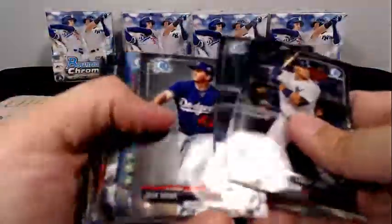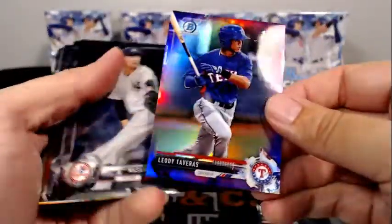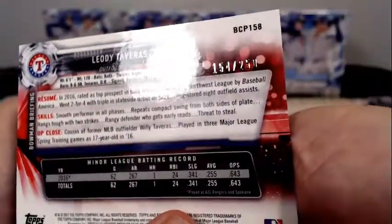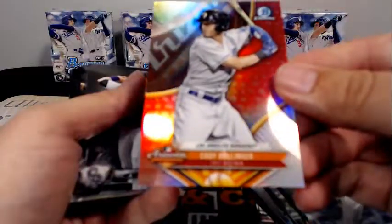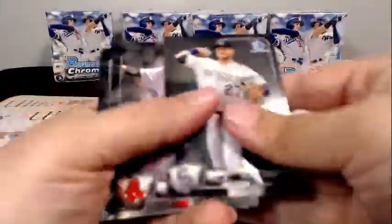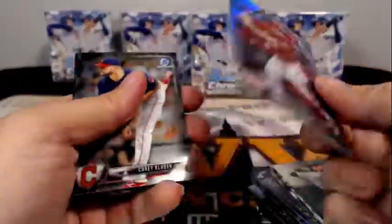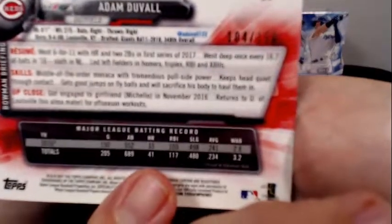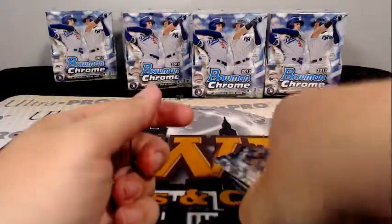Here comes the judge. Walker Buehler. Leody Taveras for the Rangers. That's a purple, numbered to 250. Cody Bellinger on the Arizona insert. Adam Duvall refractor. That's numbered to 150. It's kind of a bluish kind of thing there. Congrats.